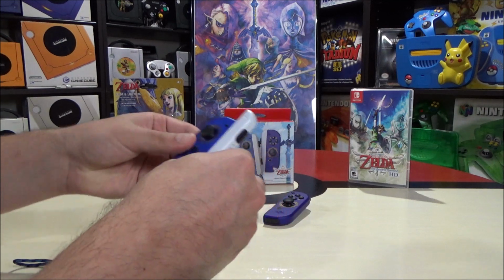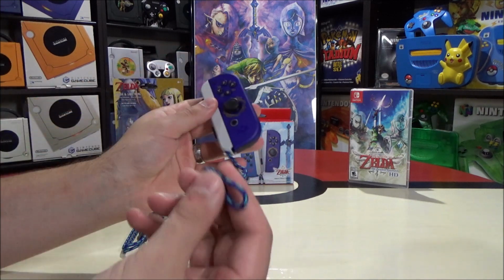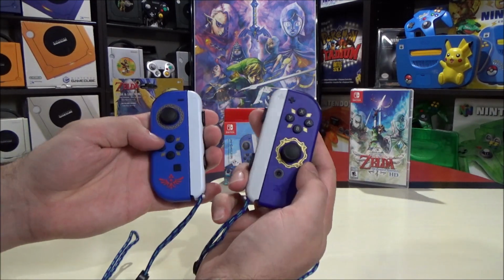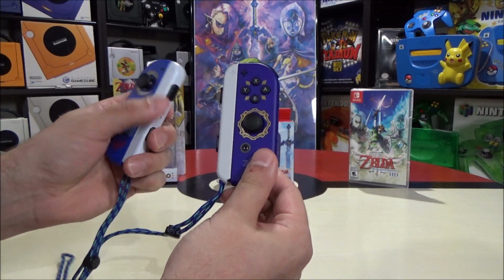Let me make sure I'm actually putting these on the right way. There we go. I really like how they do these straps. I like the two-tone here. It really does remind me of being a kid all over again. So now we're ready to play Skyward Sword. I actually am probably going to play that all night today and hopefully all day tomorrow and get a really good idea of what this game's all about.